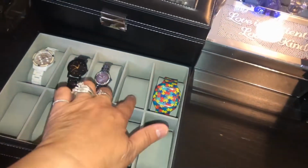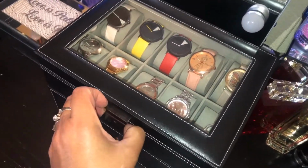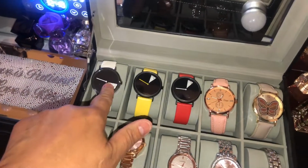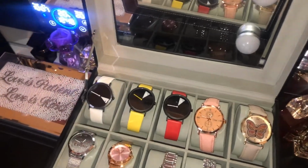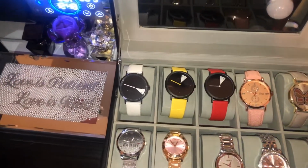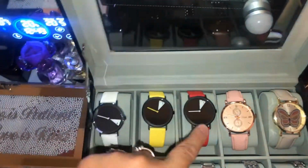Of course, I have 6 more spaces for more watches. Then I have this one here. We're going to the second case. So up here, I got these watches, these 3, from Amazon. I don't know the name of it. Of course, I'll try to find the photo of the order to see if it has a name. But I just loved it for the style. I thought it was elegant, trendy, stylish, and very cute. So me. So I got them in 3 different colors.